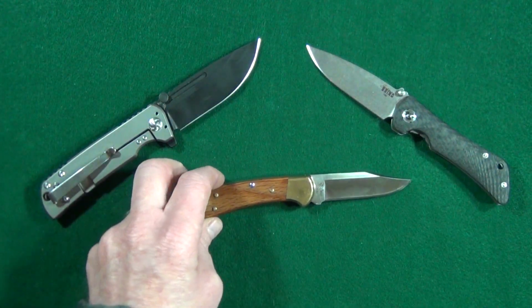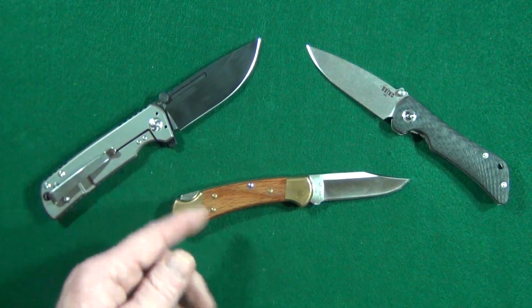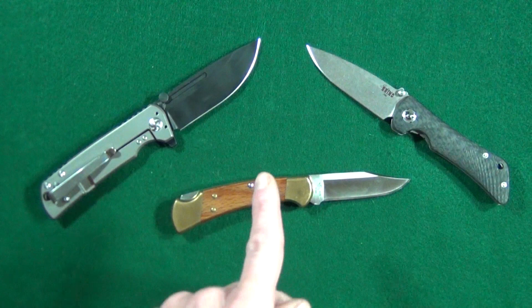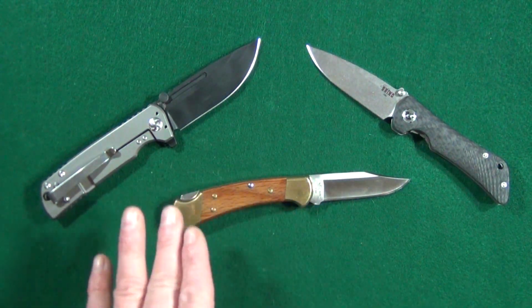Most of my hard use knives are going to have a back lock, like on this Buck Ranger 112. Sometimes it'll have a frame lock or maybe even a button lock. Rarely, though, will my hard use knives have a liner lock.